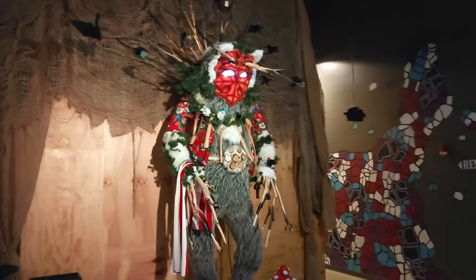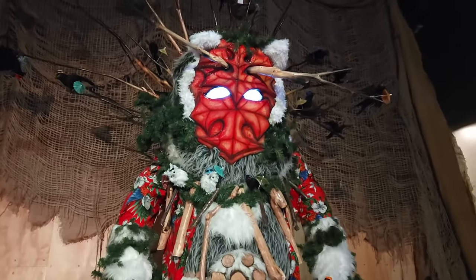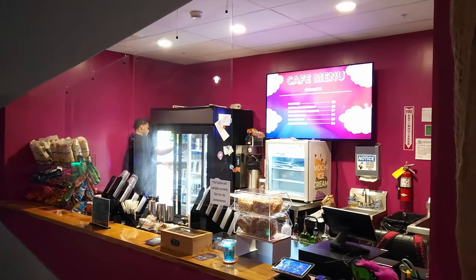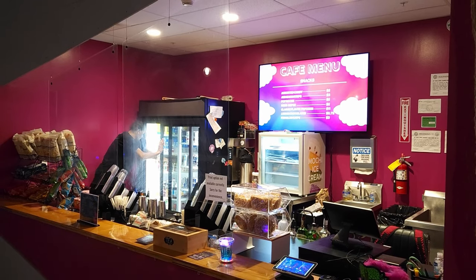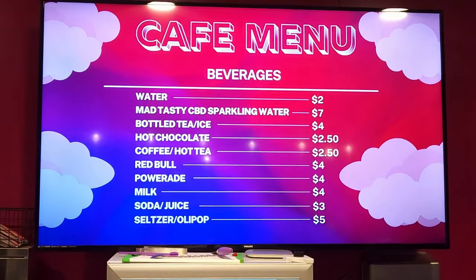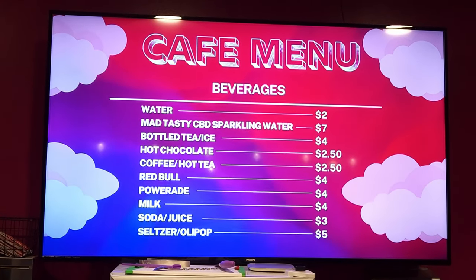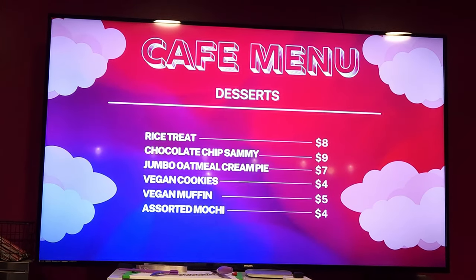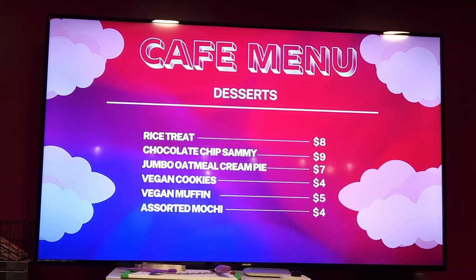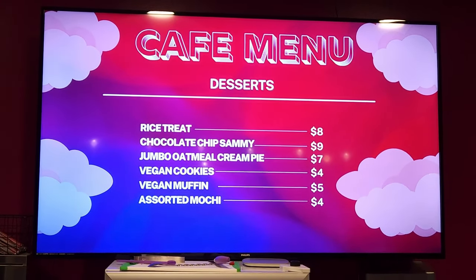After I got my wristband, I turned to my right to observe the first art piece in the foyer, this weird thing here. And then I turned to observe the cafe menu, which serves alcoholic drinks, regular drinks, and snacks. Let's give this a closer look. On the cafe menu, the beverages, we have the basic water, iced tea, hot chocolate, coffee, Red Bull, Powerade, milk, and juice. We have desserts, Rice Krispie treats, chocolate chips, jumbo milk cream pie. I did come back later and try these, so please stay tuned for that.